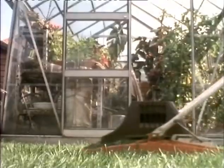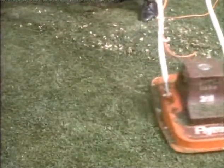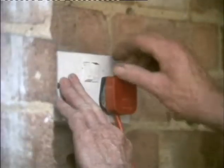But when using any electric machine, always keep the power cable well away from the blades. Although it's easy to use, it has to be kept clean. But only do this after disconnecting the power cable.